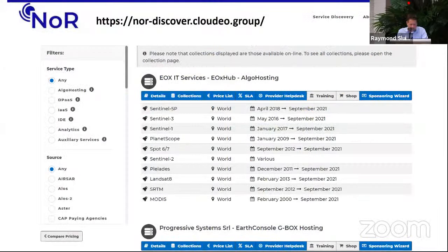There's so much. It's really a forest of trees of data platforms available. So ESA started an initiative called the Network of Resources, to have at least a search engine and an overview website of the capabilities of all these platforms. And the idea is that this is a sort of one stop shop where you can see which data is available, but also which services are available, processing services, hosting services, and what it costs. The Network of Resources, it's called.